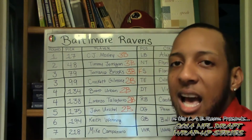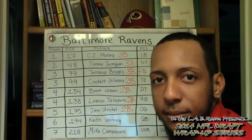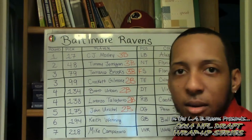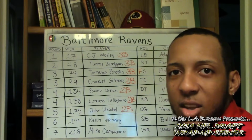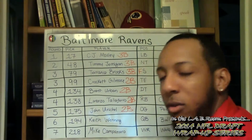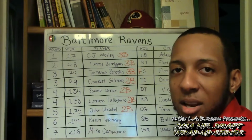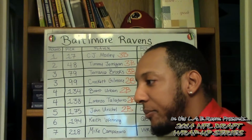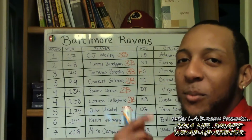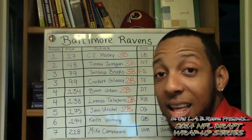I can tell you more about Tajh Boyd out of Clemson, more so than Keith Wenning. I can tell you about Thomas out of Virginia Tech. I can tell you about all these other quarterbacks before Keith Wenning. Yet, if you ask me, he's better than some of those guys. And again, we keep up with this trend. He doesn't do anything great, but he does a lot of things well.